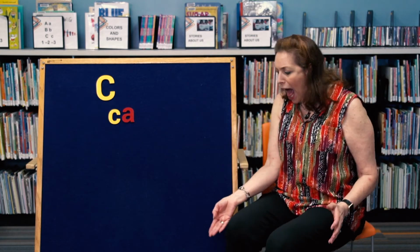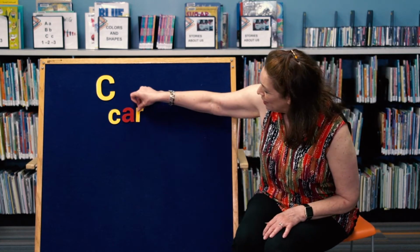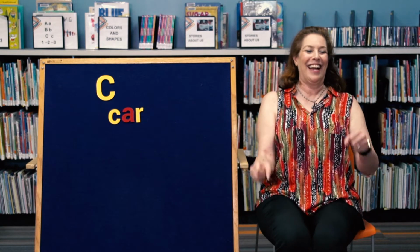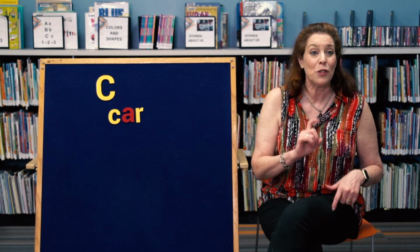Car. Oh, no. Now we just have a ca. We have to put our R back. Otherwise, it won't be a car. There we go. Now it's a car again. Excellent. Now, turning sounds into words is a great way for young children to learn the sounds of language because it translates those sounds into text. And so that's what we're going to do in this next rhyme.